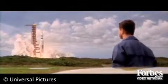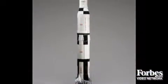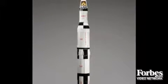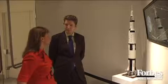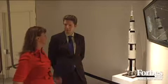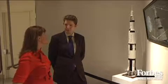A 4-foot model of the rocket, the Saturn V, that enabled the Apollo astronauts to travel to the moon is also in the sale. Estimated at $10,000 to $15,000, it comes with a 1966 photograph of Dr. Faget, explaining parts of this model to visiting dignitaries. This looks like a superb model. Give me a little sense about what this model is about and how it relates to the space program.